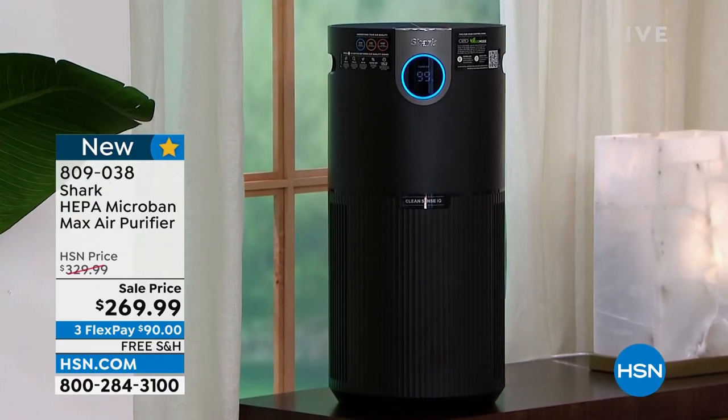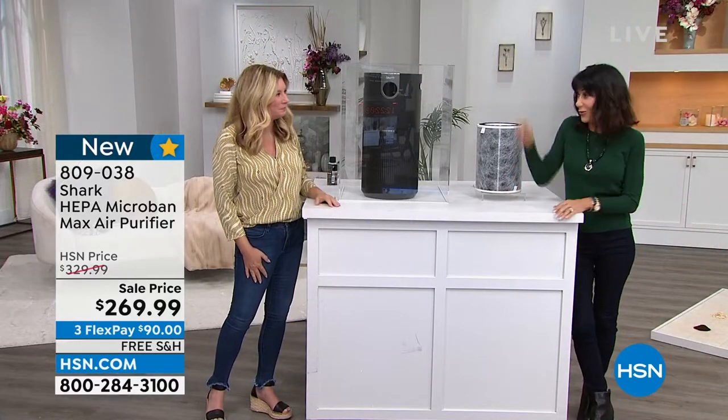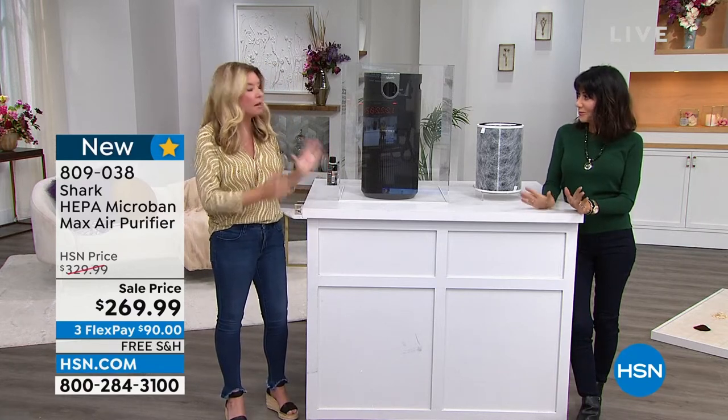It's so smart, it adjusts its level. You don't have to go over and press low, medium, which you have to do on some of the other units if you're cooking and have a lot of food odors or pet odors. So you don't do anything. It's literally set it and forget it. You take it out of the box, you turn it on, put it on auto mode, and it adjusts and reads the room.